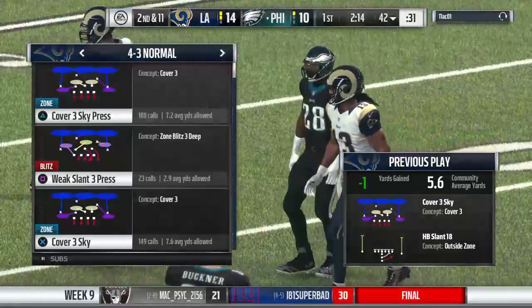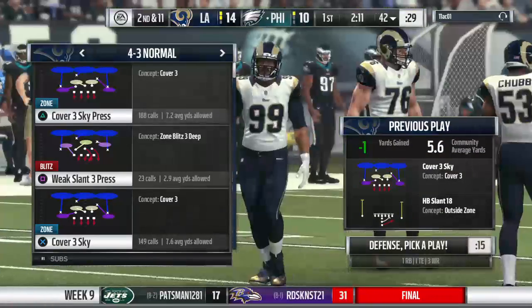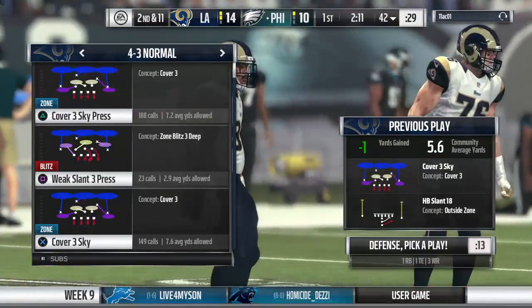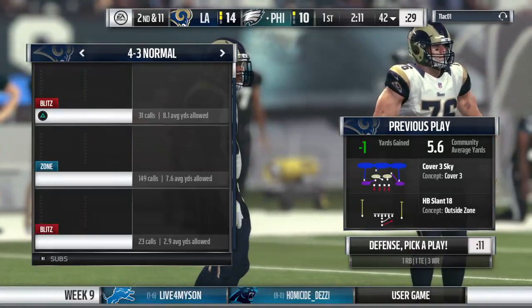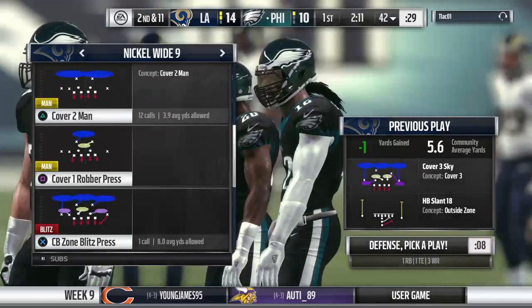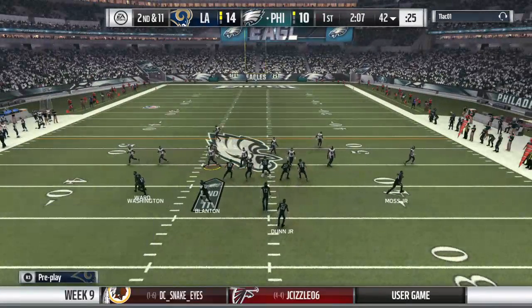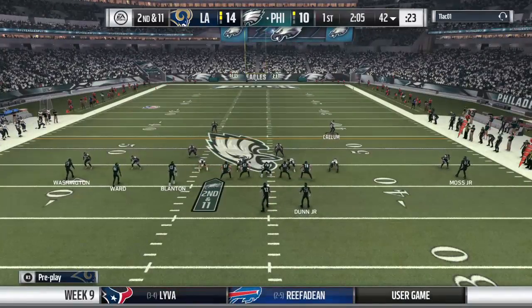The insistence of speed at every position is really seen at the defensive end spot. These guys in the old days were often outside linebackers. They just pushed them forward because they wanted to play fast and get to the quarterback or the running backs quicker than ever before. A little bit of ground to make up for the offense as they face a 2nd and 11.